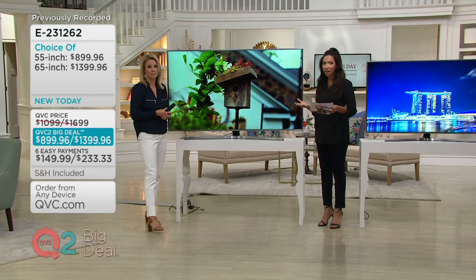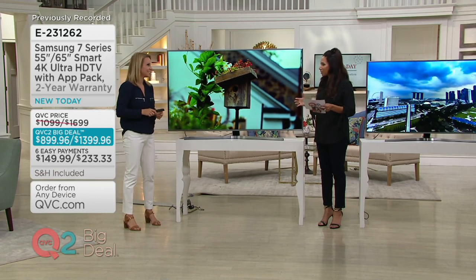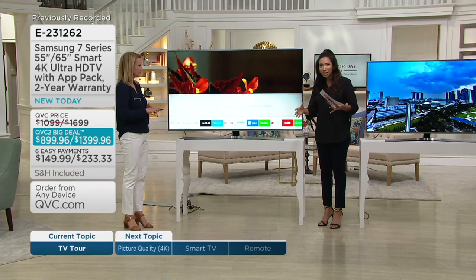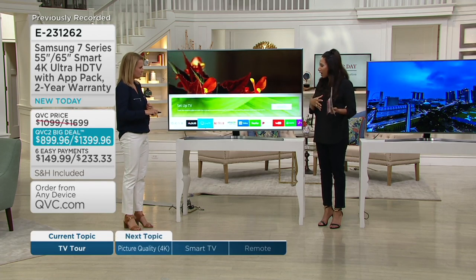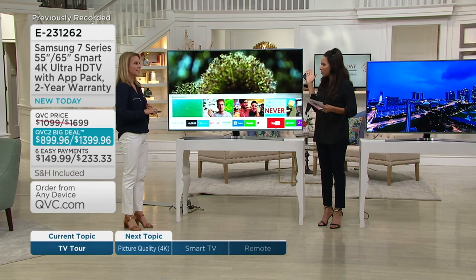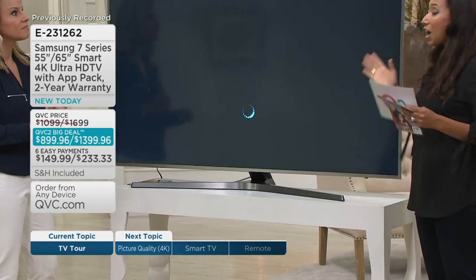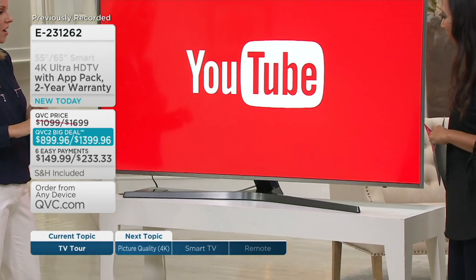Well, I like that they've included so many ports. Yes, it seems like we're getting more and more things. Like you said, we have our sound system, we have our gaming console, we have the cable box. That's not going to be a problem. So we'll be able to attach everything. And don't forget, our Samsung can connect to those devices on its own, automatically.